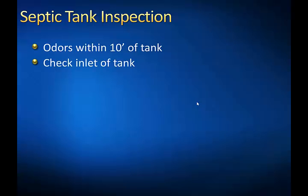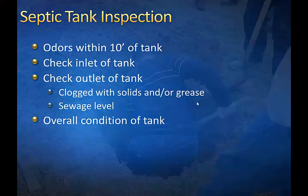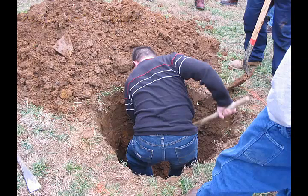Check the outlet of the tank. That could be the next thing. Is the outlet clogged with solids and or grease? Is the sewage level at the right spot? You just kind of want to get an overall condition of the tank, and since you're having to access the tank to clean it out to begin with, there might as well look at some of these things.